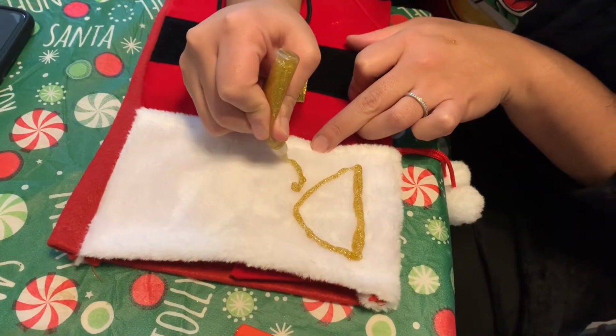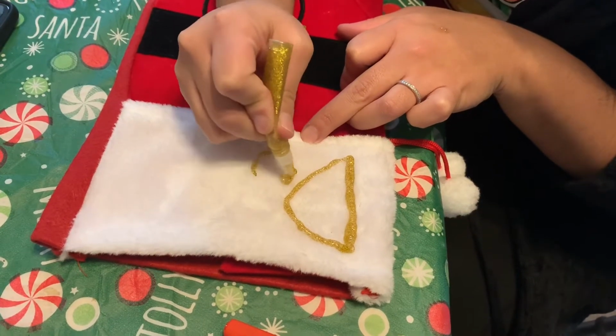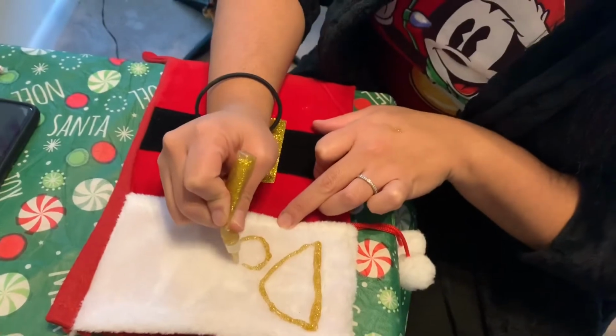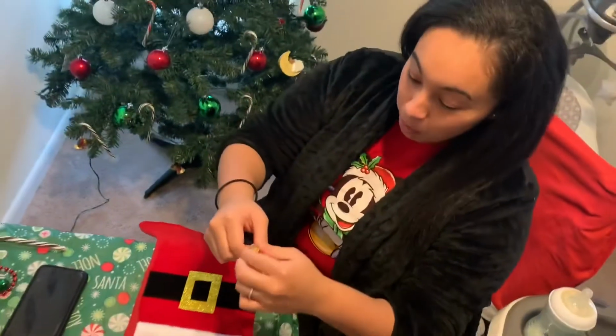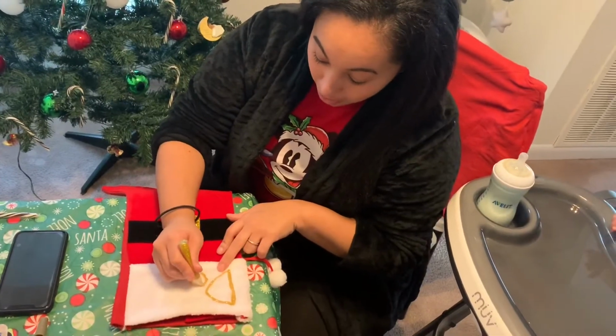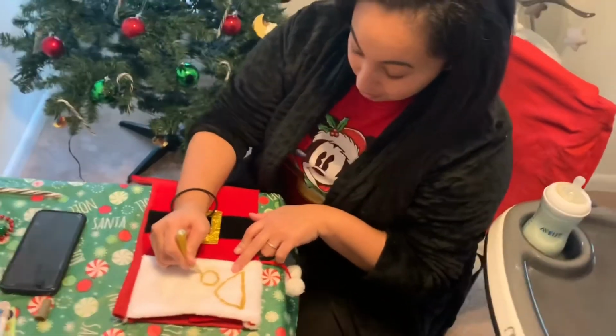What's wrong, Papa? We got Dada. So Jackson, we didn't want to do Mama, Mommy, and Daddy. So we're going to do Mama, Dada, and Jackson. Sounds good.